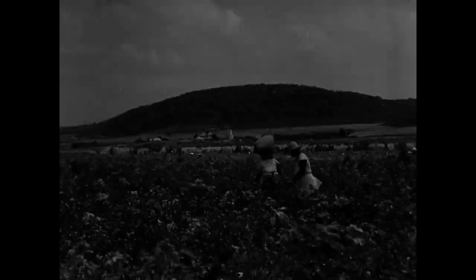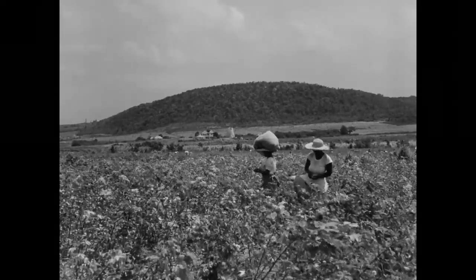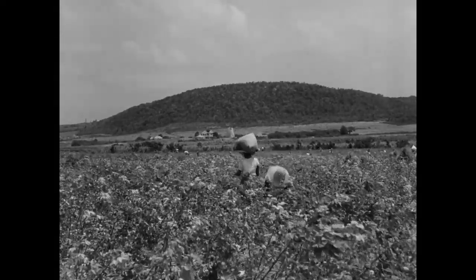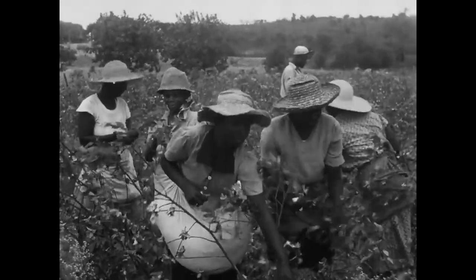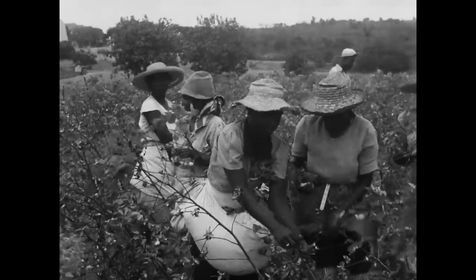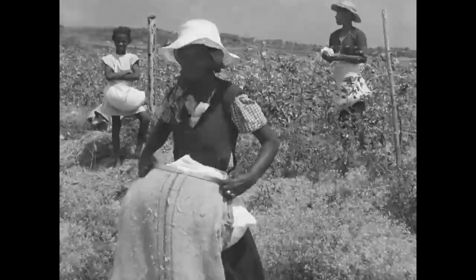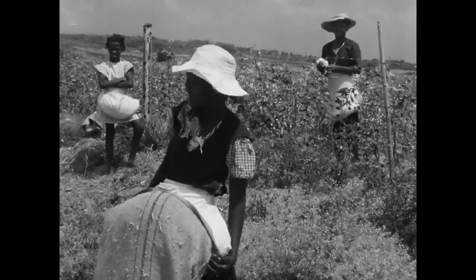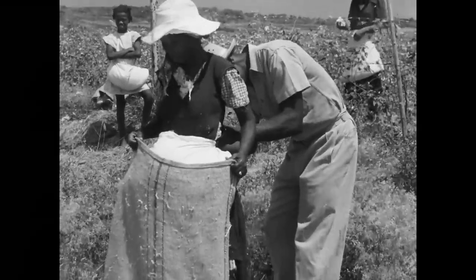Sugar is not Antigua's only important crop. Wide acres of land are devoted to cotton. As in the east, so in the west, the cotton is picked by hand. And as they pick, they place the cotton in large bags which they carry around their waists. When the bag is full, it is emptied into a sack and measured accordingly.